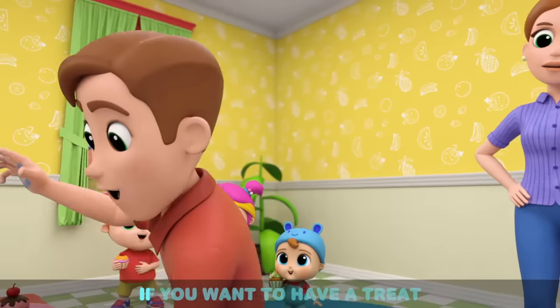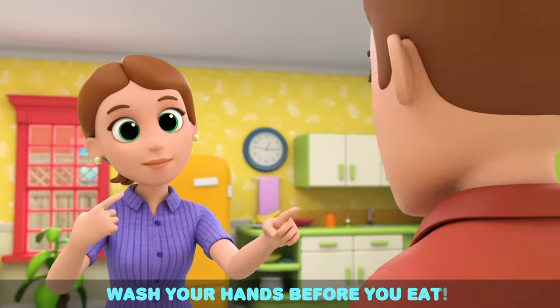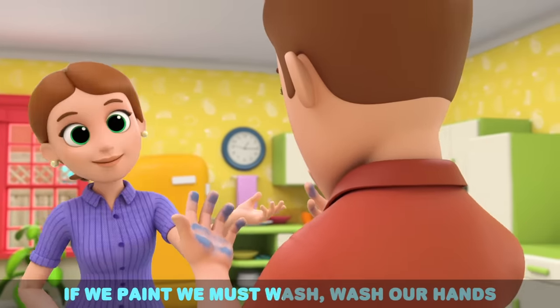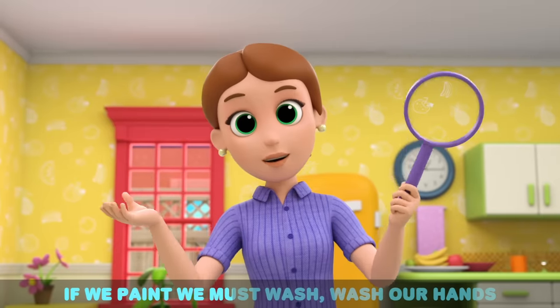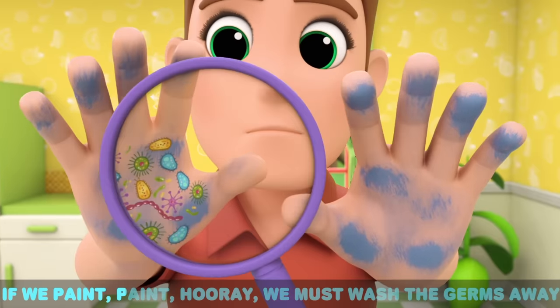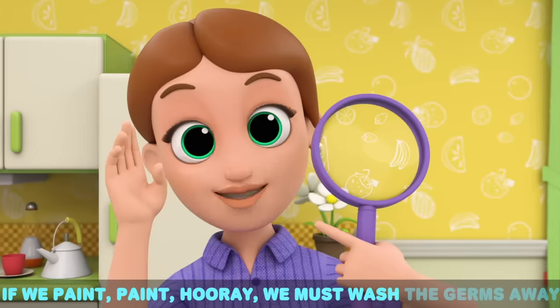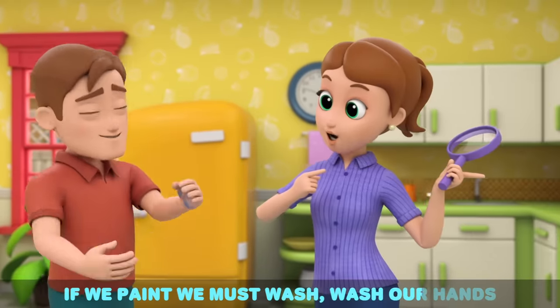Oh! If you want to have a treat, wash your hands before you eat. If we paint, we must wash our hands. Wash, wash. If we paint, hooray, we must wash the germs away. If we paint, we must wash our hands.